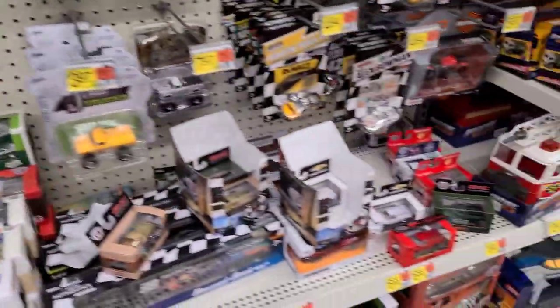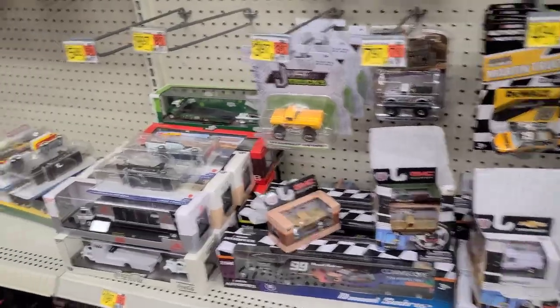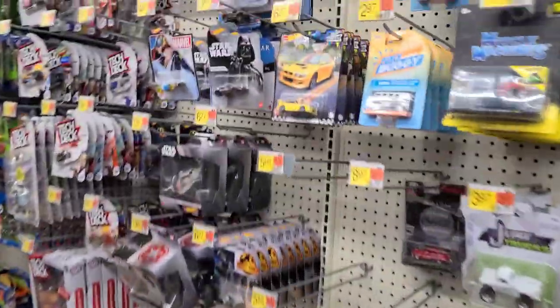Let's see if we want any of these M2s. If not, we're gonna stick them all back in the box and grab a set of Boulevards and get out of here. All right, guys, I packed everything up all nice. I moved the Boulevards up to where they're supposed to be. There's one set left there. I'm gonna grab my set and I will catch you guys at the next Walmart.